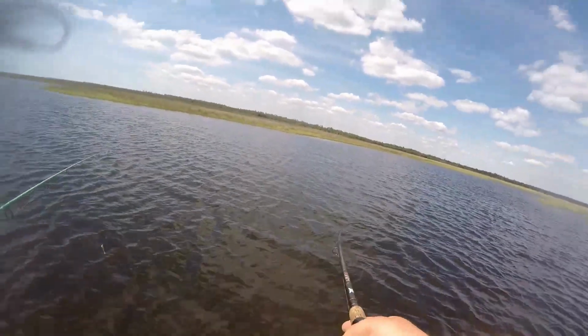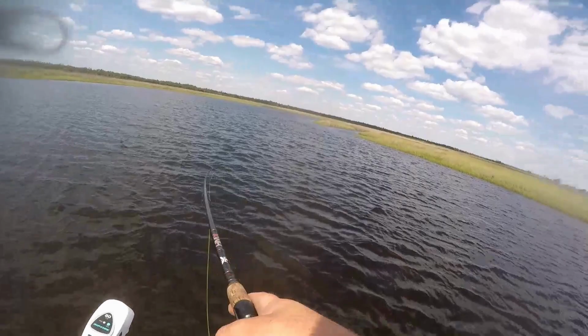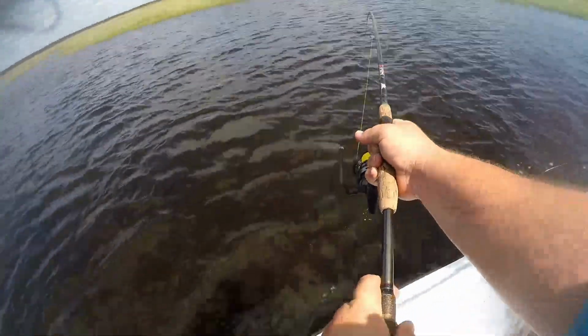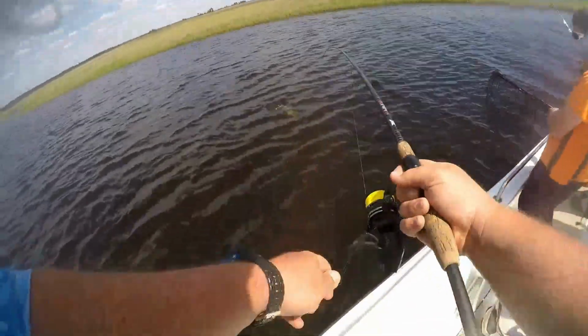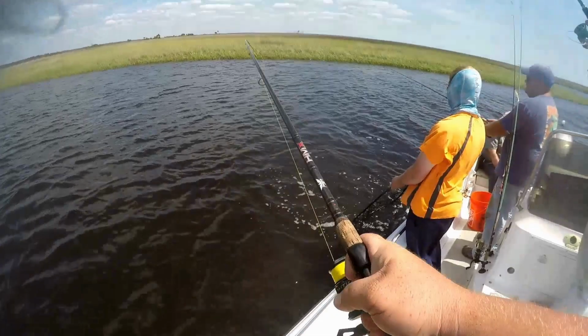Oh yeah, that's a good one. Fighting like a red. Well, it's a ladyfish. It's a stout ladyfish. Oh yeah, it's a good red. Good red. We will certainly find out. Oh yeah, nice red. Real nice red. Oh, there's one off from the boat. Oh, come on, come on.